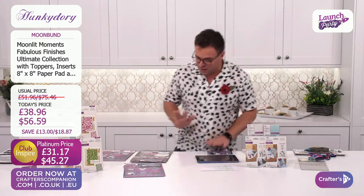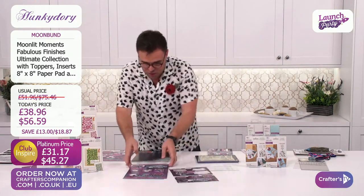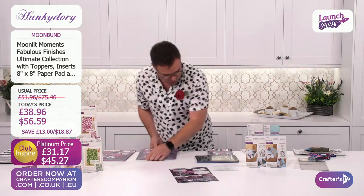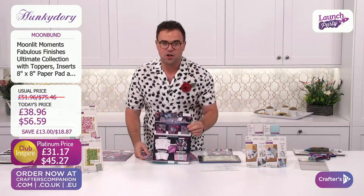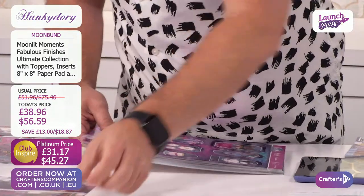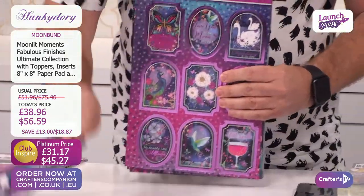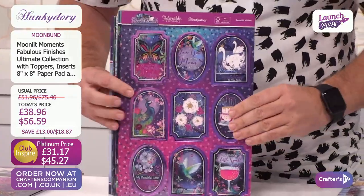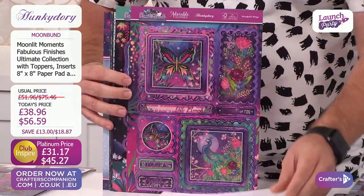Let's go through this then. So let's have a little look first. It's your Moonlit Moments we're going to take you through. So these go together, which is wonderful. You'll get an inspiration sheet, of course, every single time, as you always do. And then you're going to get 8 sheets of die-cut, foiled and die-cut topper sheets, which are these ones here. So you can see all of these gorgeous die-cut toppers.